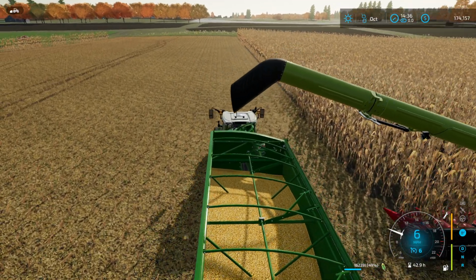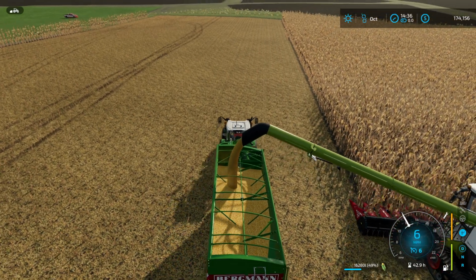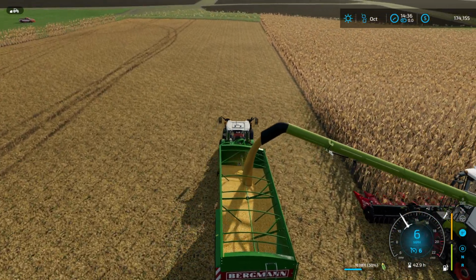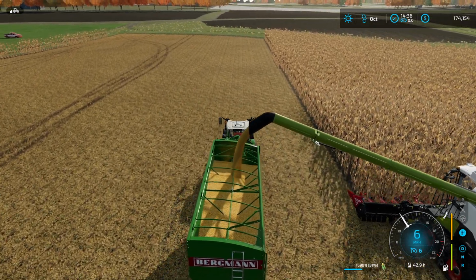I think I'm scooching over too far to the right, though. Let me scooch back over to the left a little bit here. There we go. I've actually used the GPS mod to just line up the cart runner too.